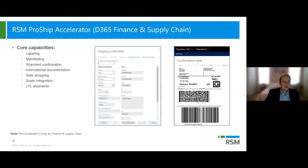The next one I'm going to talk about is our third-party label integration. The RSM third-party label integration accelerator is a web service integration that deals with third-party label making software. So if D365 Finance and Supply Chain can't handle your label requirements, if you have extremely complicated label requirements where you have a massive amount of customers and they're changing extremely frequently, it might make more sense to have third-party software. For example, Bartender is commonly used. And to repeat again, this is for Business Central and Finance and Supply Chain. Within the accelerator itself, we allow for the ability to print labels directly from master records and to print labels from documents.